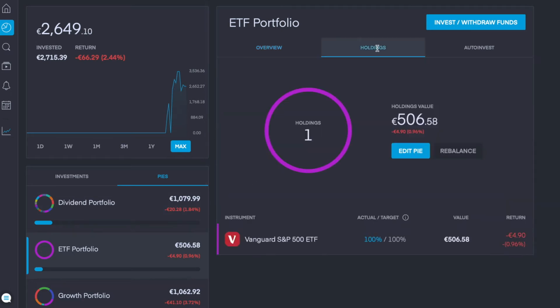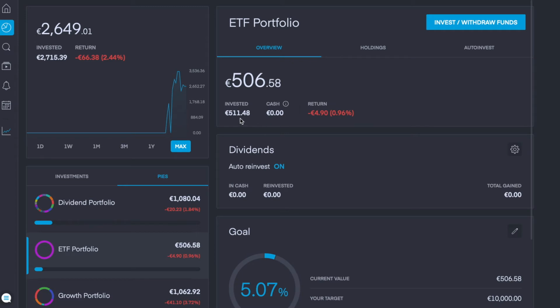So as you can see here in the holdings, I just have the Vanguard S&P500, and as an overview, I currently have $511 invested. It is currently down just under 1%, or €4.90. So in this case, I'm going to be dollar cost averaging and adding in a further, let's say, 100 or even €200 into this ETF, again, to bring down my average cost.